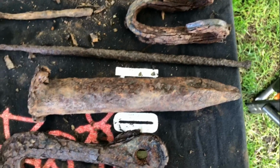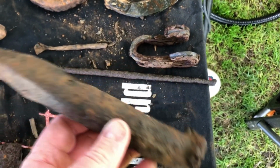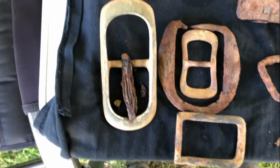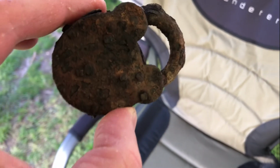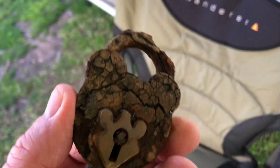Tell you what, guys, this chisel's seen a bit of work. Have a look at the way the end of it's mushroomed over. But there's all sorts of stuff. A couple of pieces of flat chain that you don't see anymore. Some belt buckles there. An old padlock, much better than that rotten stupid thing I found the other day. This is an oldie. Look at the brass front on it. I'll try and do a bit of research and find out what it is. But I found about 10 or 11 of them.